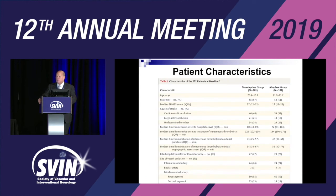This shows the study population was a little bit over 200 patients, pretty well matched for most demographic factors, the site of the vessel occlusion, pretty much the same.